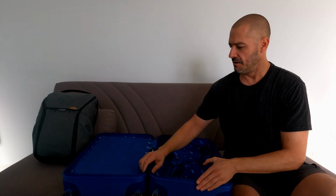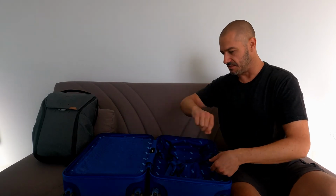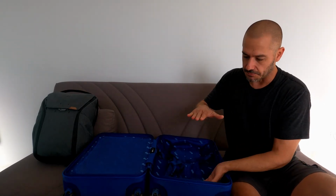For me personally, I don't know if you watched my other video, my first bag that I started carrying with was a backpack style. It was a 65 liter Transporter by Osprey. Just has a zipper up top, U-shaped, so it's deeper. And when you flap that open, you just don't need the same footprint.